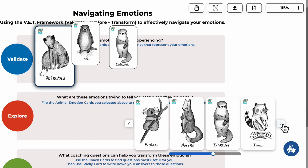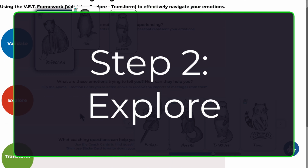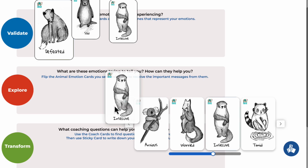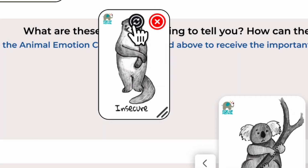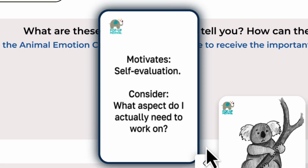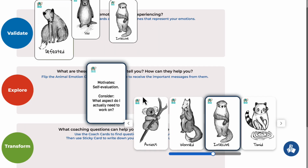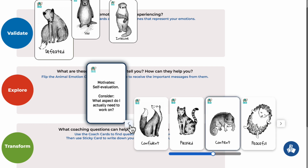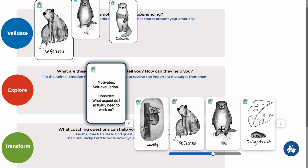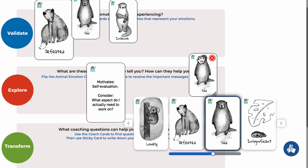Now we're going to go on to the next step, Explore. And in this step, we're going to try to understand more about what these feelings are telling us. And the Cards app is great because it lets you look at the emotions in a little more detail. The key thing here is to be curious and to explore, to look at these different feelings and try to understand what they might be telling you. They're messages from you, for you, and what are they about?